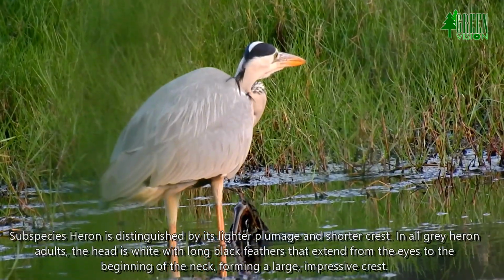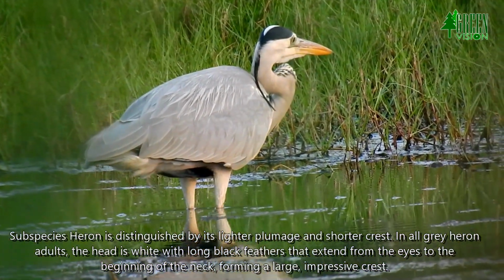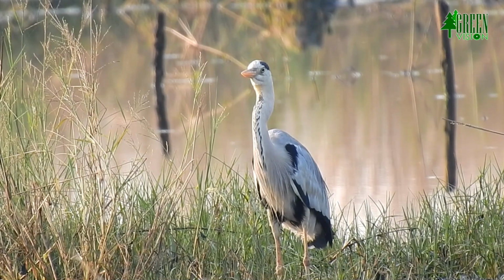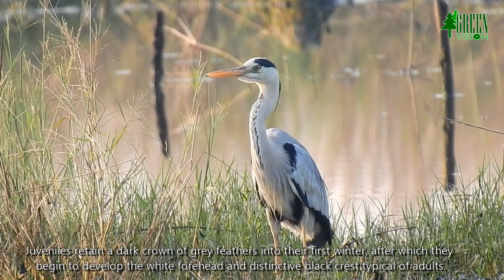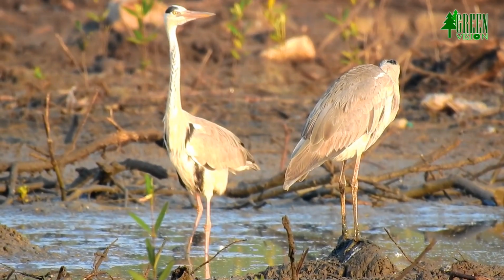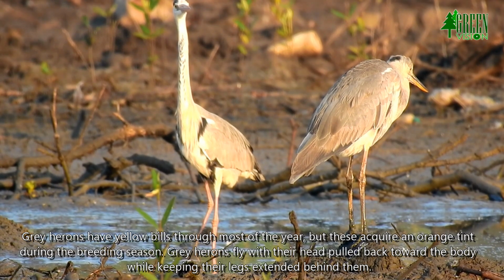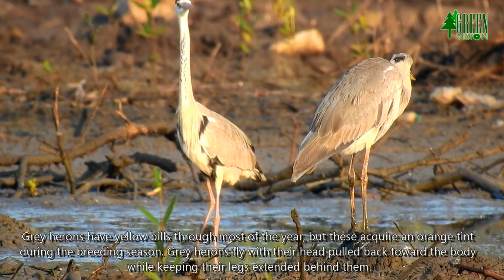In all gray heron adults, the head is white with long black feathers that extend from the eyes to the beginning of the neck, forming a large, impressive crest. Juveniles retain a dark crown of gray feathers into their first winter, after which they begin to develop the white forehead and distinctive black crest typical of adults. Gray herons have yellow bills through most of the year, but these acquire an orange tint during the breeding season. Gray herons fly with their head pulled back toward the body while keeping their legs extended behind them.